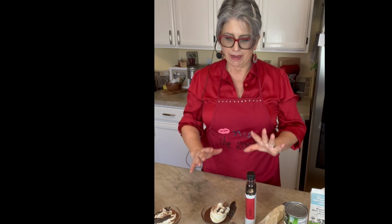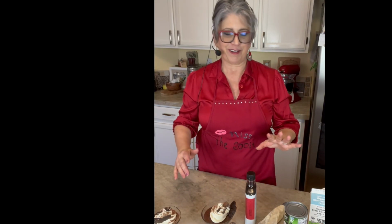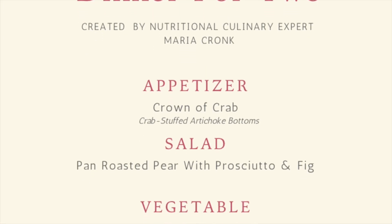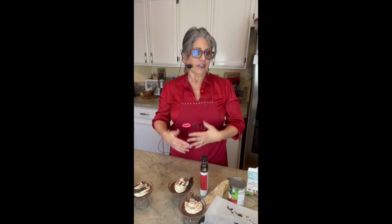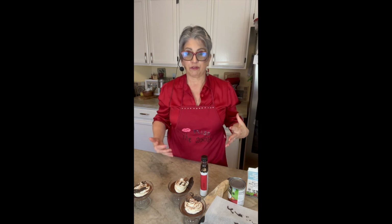And basically I made it low carb. I made the same dessert in a Valentine's Dinner for Two cooking demo that I did. It's in my Facebook group. I did it a couple years back and I made a paleo version of it. So this time I made a keto version of it, but I do have some dairy-free paleo approved options.